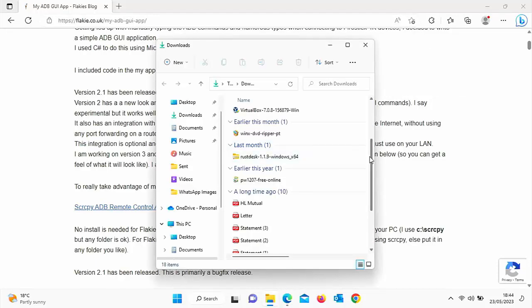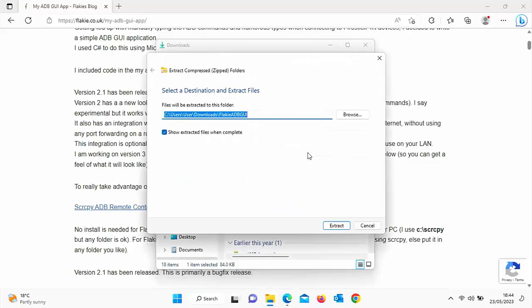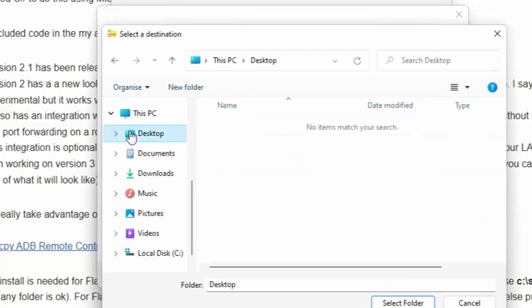And what we're looking for is, first of all, Flaky ADB GUI. So let's move our mouse over that, right click on it, and then left click extract all. And it's asking us, where do we want to extract it to? Now, what we're going to do is create a folder on the desktop. So click on Browse. Okay, click on Desktop there on the left, and then click New Folder just up there.